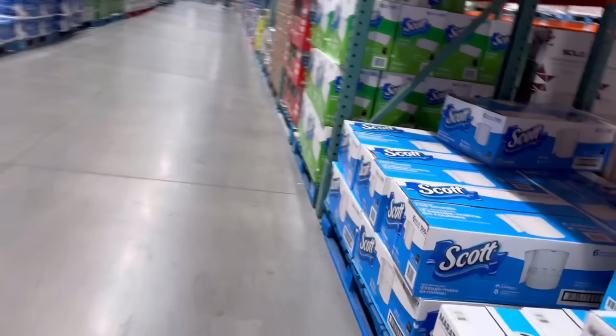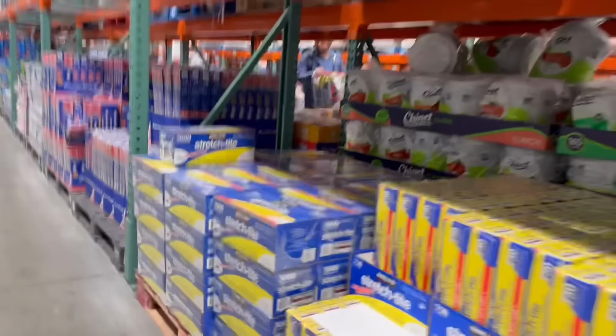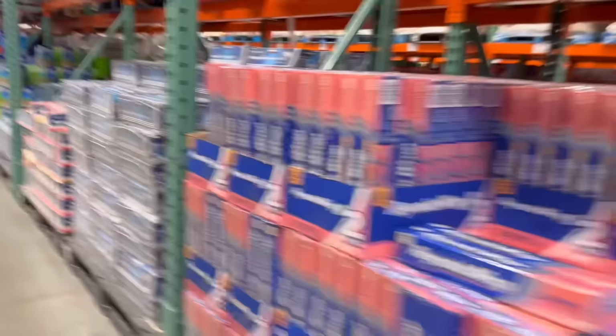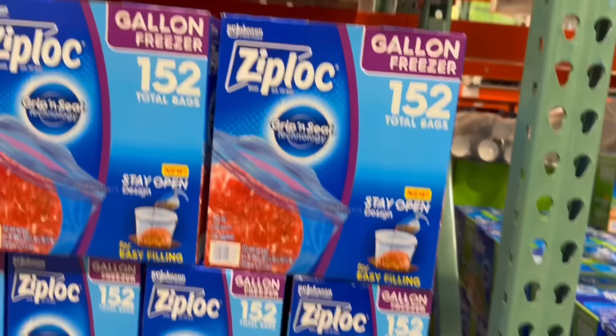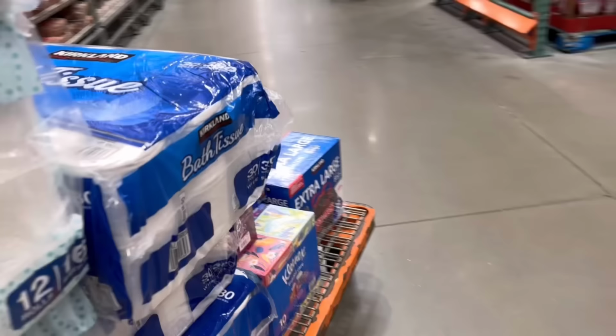Over to the last aisle. Grab the gallon Ziplocs. Does this count as my workout for today? Is that the gallon? Yes. Okay, these. Can't fit too much more onto this cart, so I'm just gonna grab a couple things that I see on my way to put it up front.